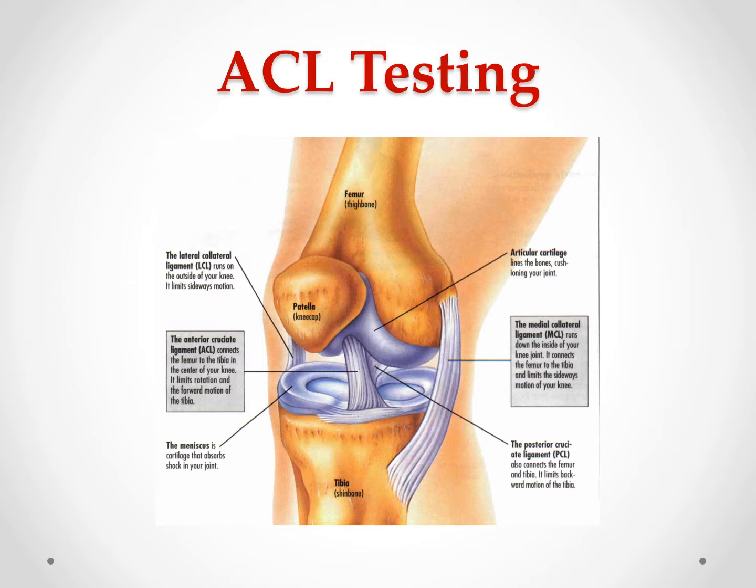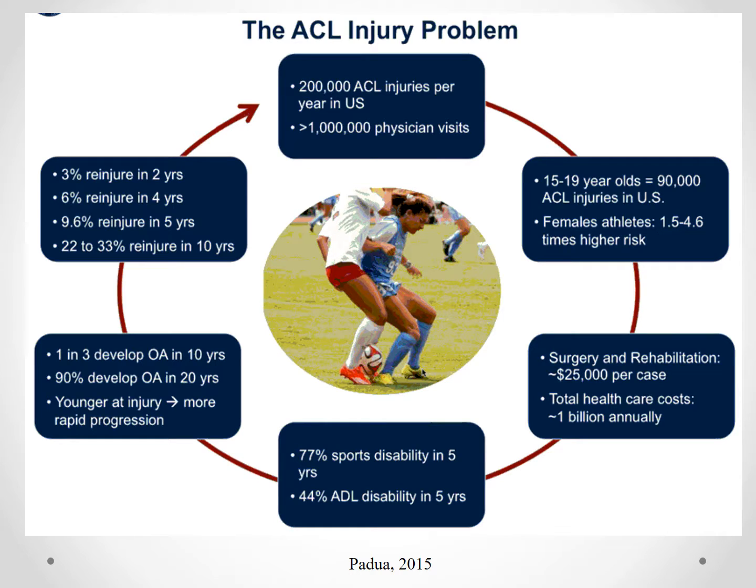This presentation is about ACL testing. ACL injuries are a significant problem. They account for close to 250,000 injuries per year, and that doesn't count the number of re-injuries.